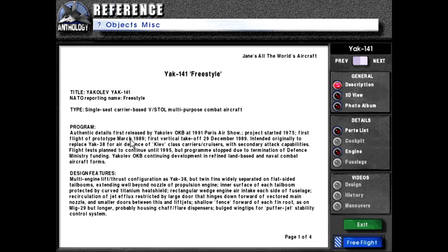Program: authentic details first released by Yakovlev OKB at the 1991 Paris Air Show. Project started in 1975, first flight of prototype March of 1989. First vertical takeoff 29th of December 1989, intended originally to replace Yak-38 for air defense of Kiev-class carriers and cruisers with secondary attack capabilities. Flight test planned to continue until 1995, but the program stopped due to termination of Defense Ministry funding. Yakovlev OKB continuing development in refined land-based and naval combat aircraft forms.